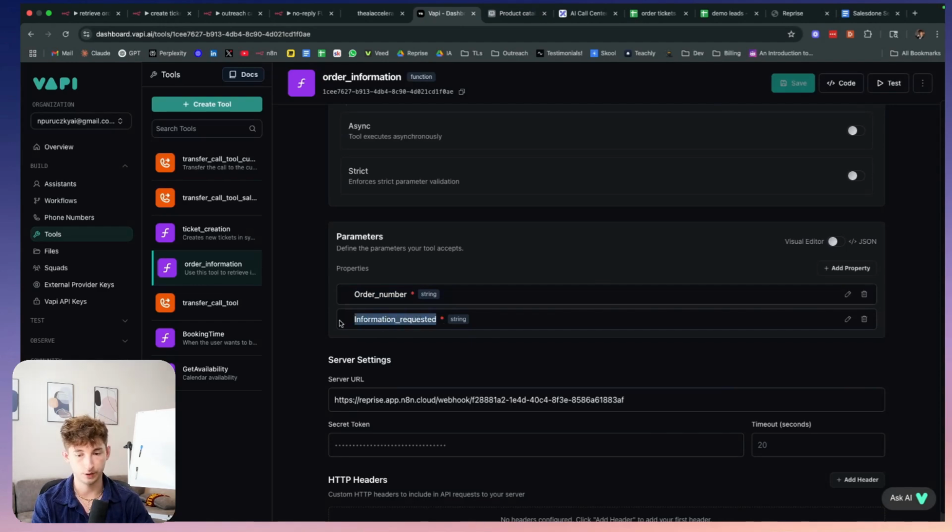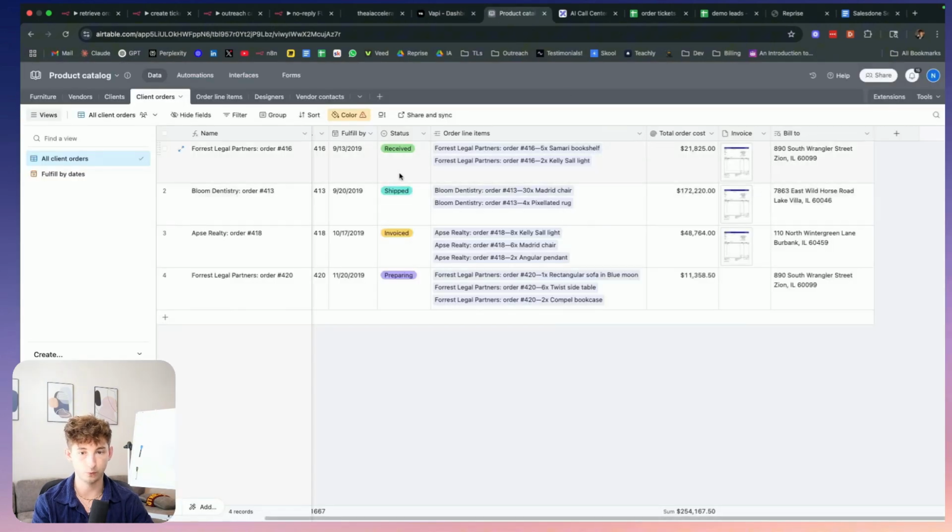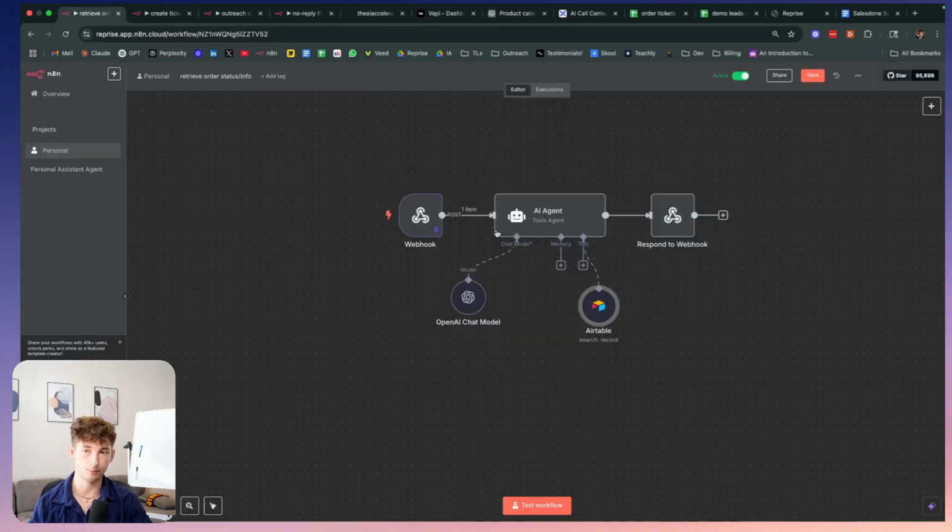So the information requested, if we say we need the status and order line items, well, that information is going to be transmitted into n8n. Say the customer needs the status and they need the line items. And then it's going to communicate that to the agent. And then the agent is going to Airtable and grab all that stuff based off of the order number that they provided, which I'll show you guys, of course, in a second.